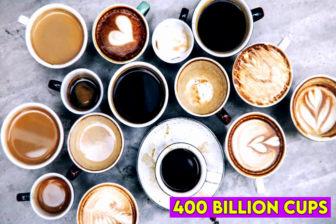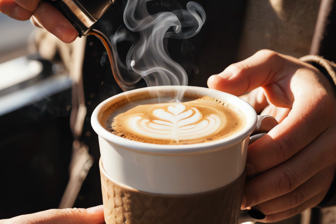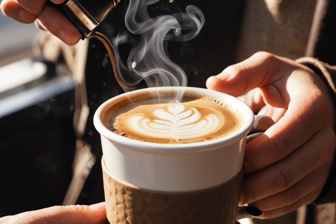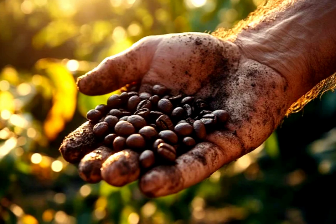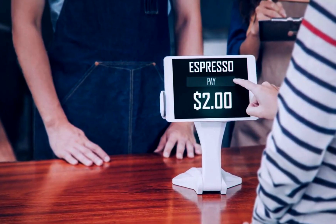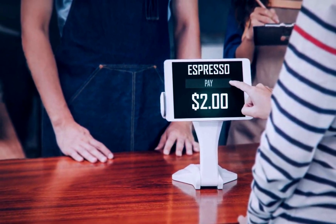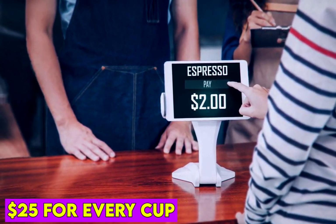With 400 billion cups served and enjoyed every year, there's a chance you're drinking coffee right now. As you sip your delicious drink, you've probably wondered about the process it took to get to you. How many people have handled the beans that eventually turned into your cup of coffee in the morning? As it turns out, your coffee is actually extremely underpriced, and in this video we'll see why you should actually be paying over $25 for every cup.